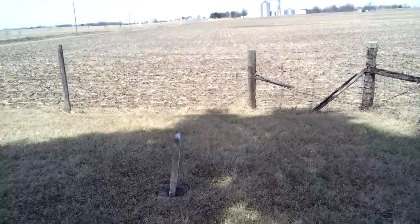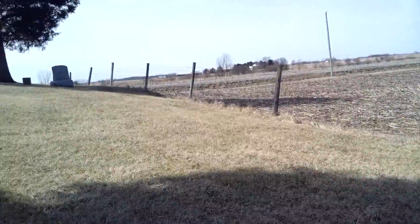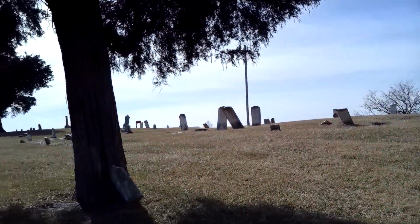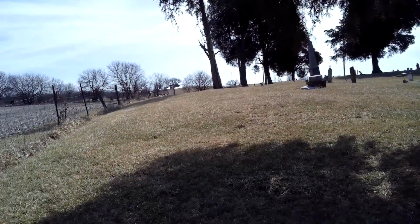Alright, what I'm going to do now is hit this corner behind me, do my last pan, and wrap this up. Alright, we're going to start this last pan right here in the far corner with this last stone. Move up around the trees here. See the car pass on the road and goes all the way down the fence line over there.